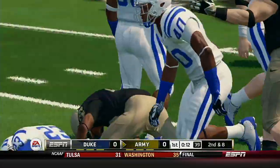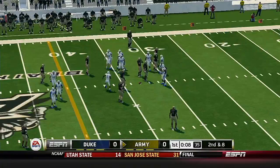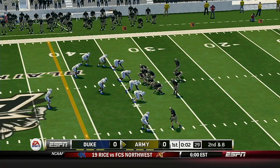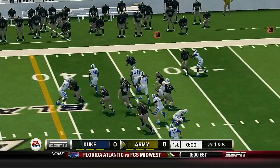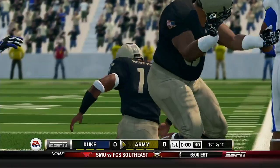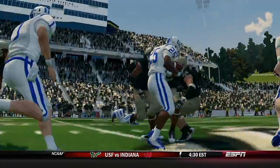And they make the stop at the 33. That's good for a gain of 2 yards. That makes it second and eight. Taken down around the 44-yard line. So at the end of one, no score here.